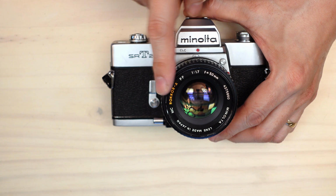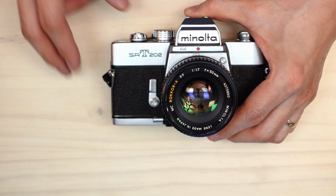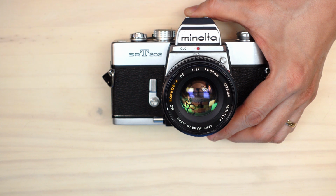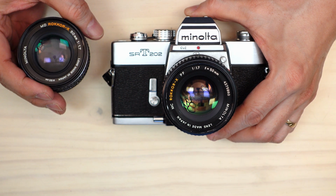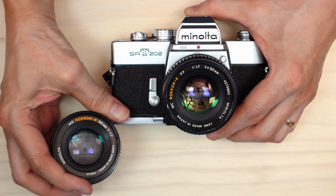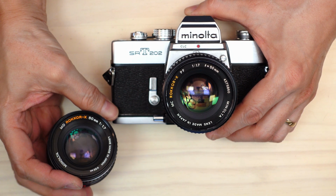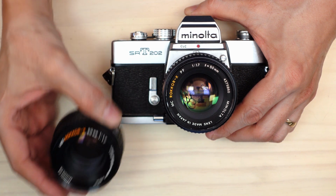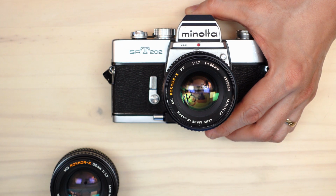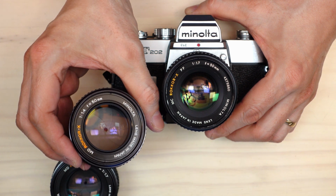One of the nice things about these cameras today is that there is a lot of really good Minolta glass out there, that is Minolta lenses. And generally, they're not too expensive. I have a small group of lenses. For some reason, I don't have a wide angle. I have a lot of 50s. So I have this version, which is an MC 1.7. And then I have the MD 1.7. And then at some point, I picked up the MD 1.4.